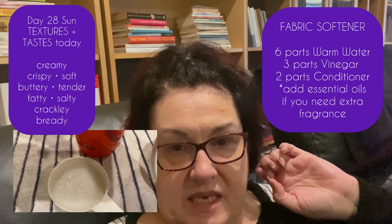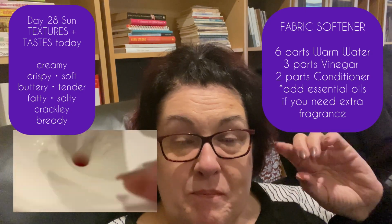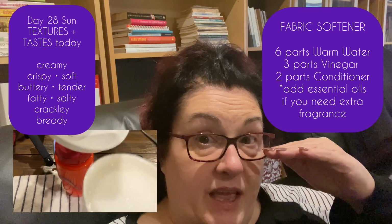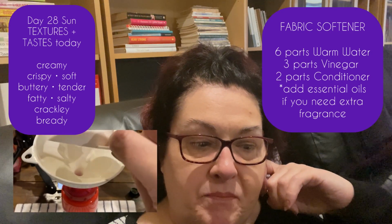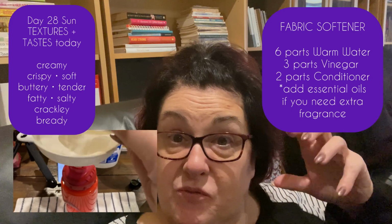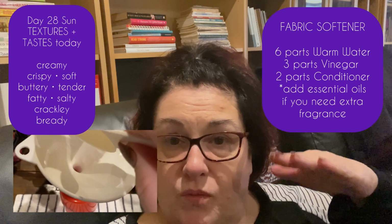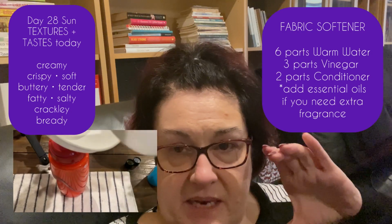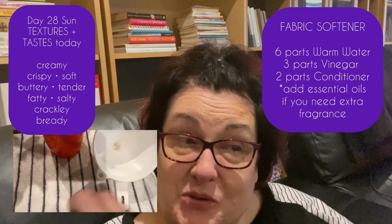You just leave it as it is. But what I noticed when I first shook it up, I took the lid off, it was bubbled right up to the top. And I think what happened is the vinegar may have interacted as I mixed it. That was interesting. All the bubbles came down, and it came back to like 750 mils. So that's my little story about fabric softener.